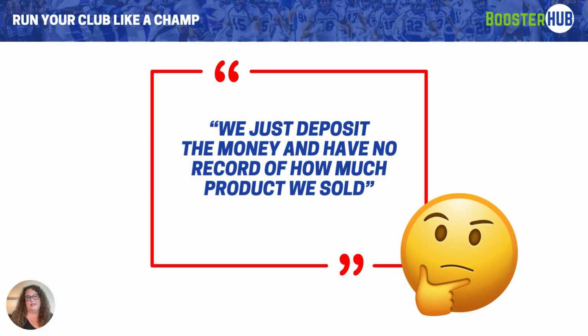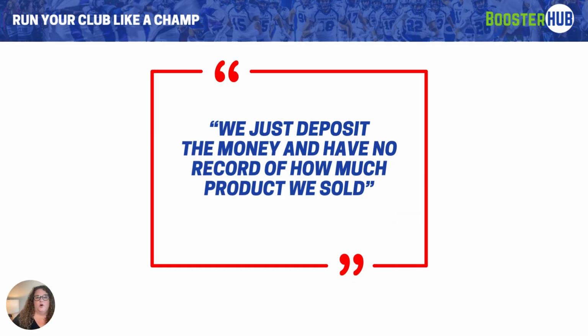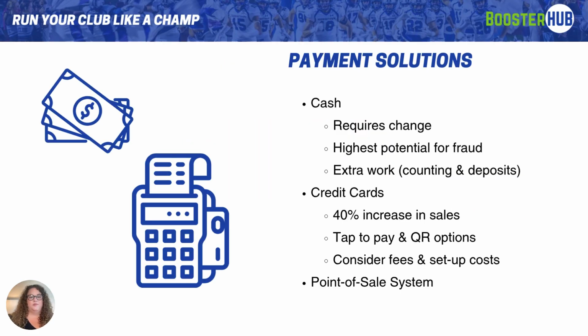It's very easy to accept cash, put it in your pocket, not put it in the drawer, or the person who's collecting the cash takes them off the top. And we see that happen more often than you think throughout booster clubs across the country. So one really good solution is to make sure that you're using some sort of payment solution that records what you're selling so that you can see at the end of the night, this is how much cash we got and this is what we sold. And it's about the same amount. We're volunteers working, so sometimes we don't expect it to be exact, but it should be in the ballpark.